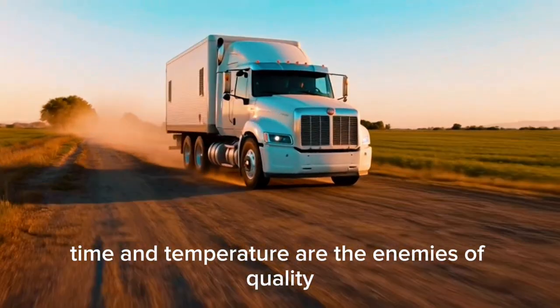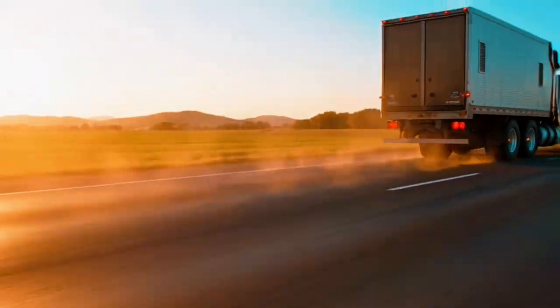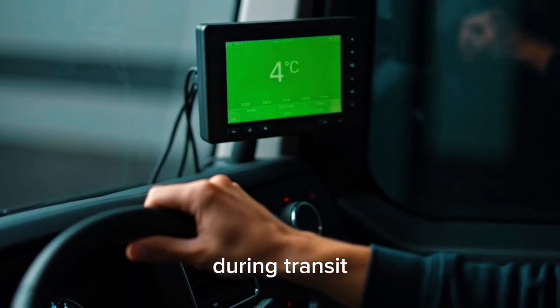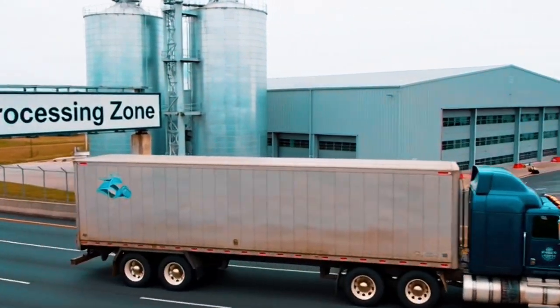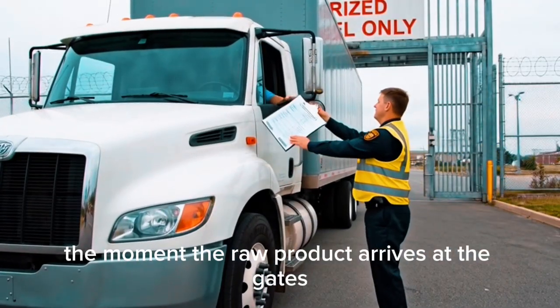Time and temperature are the enemies of quality in delicate insect proteins. Continuous monitoring ensures the cold chain remains unbroken during transit. The harvest enters a controlled environment where traditional methods meet modern standards. Security and traceability begin the moment the raw product arrives at the gates.